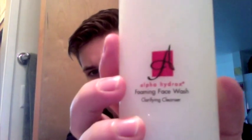Okay, so I used this. There we go. It's the Alpha Hydrox foaming face wash. It's a soap-free, pH-balanced, oil-free cleanser. It removes eye makeup. It's just really good at getting rid of dead skin.